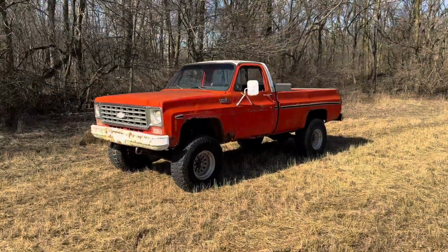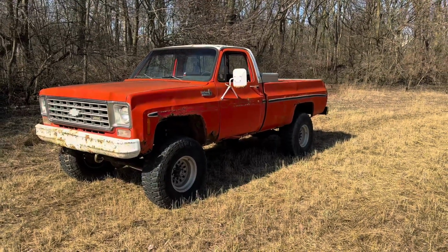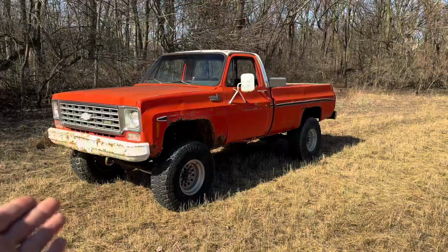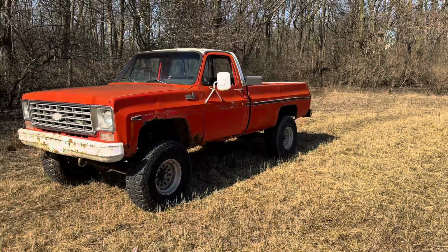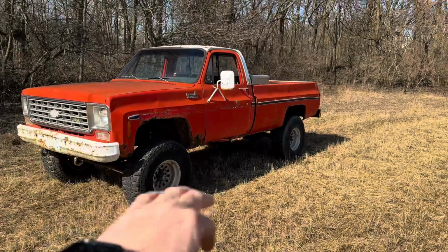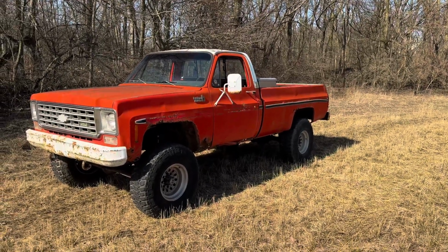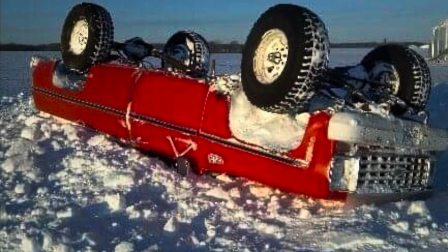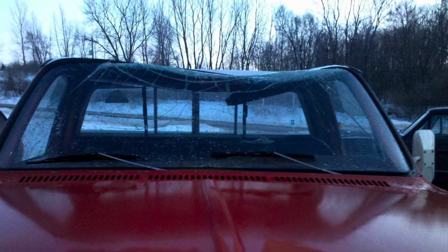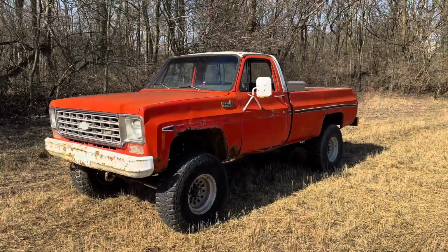Alright guys, so here she is, a 1975 Chevy K20, 4-wheel drive, 3/4 ton, pure awesomeness. If you can't tell from this side, the other side's actually a lot worse. It's in horrible shape. It's rusted pretty much every panel you can find, and it's been rolled over really bad. I have pictures of that I'll throw up right now, that the previous owner sent me. It happened about 10 years ago this month, is what he told me.